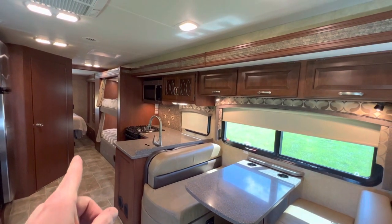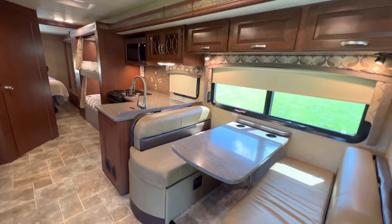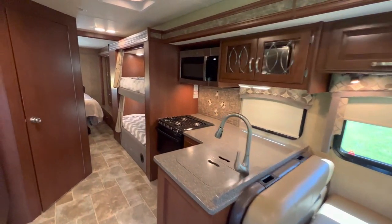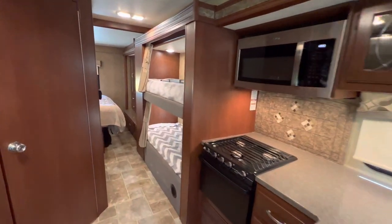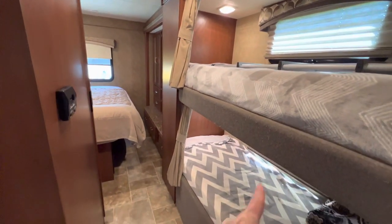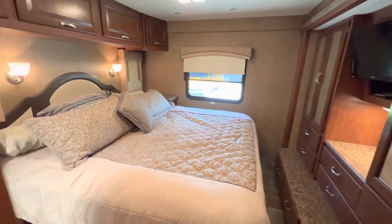I'm going to actually walk back in the master bedroom and then slowly work my way up front, show all the features, but I do want to show you that full wall super slide, which is probably the most popular feature on this floor plan. Definitely, obviously, opens up the floor plan, and of course you do have the bunk beds and the king bed in the rear.